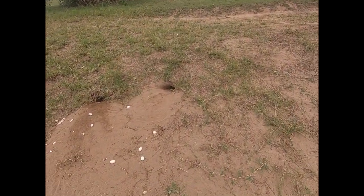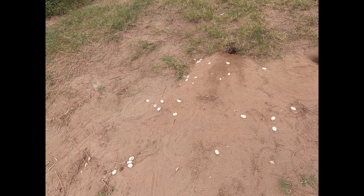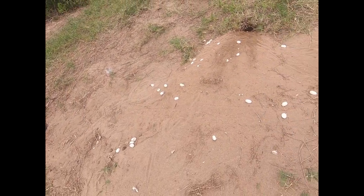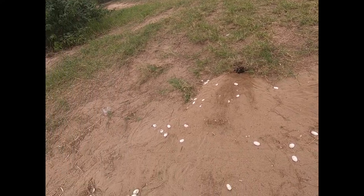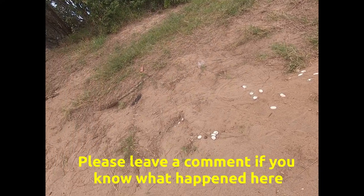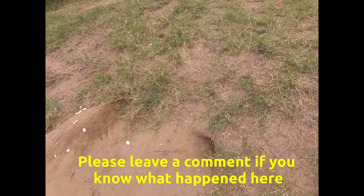Wow, check it out. These are holes for the iguanas. And look, all these eggs. I don't know what the deal is with these eggs, but they hatched. They don't look hatched. But maybe something went in there. Who knows? That's really, really interesting.